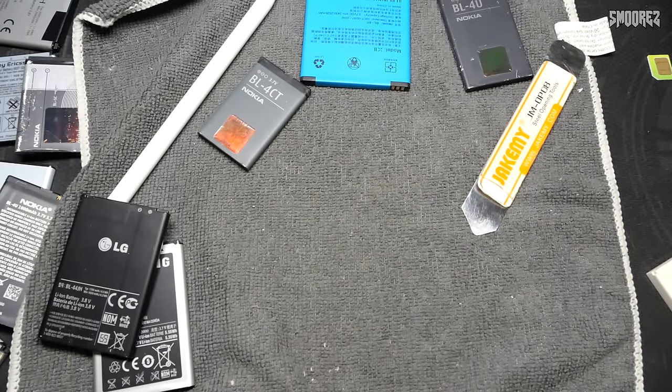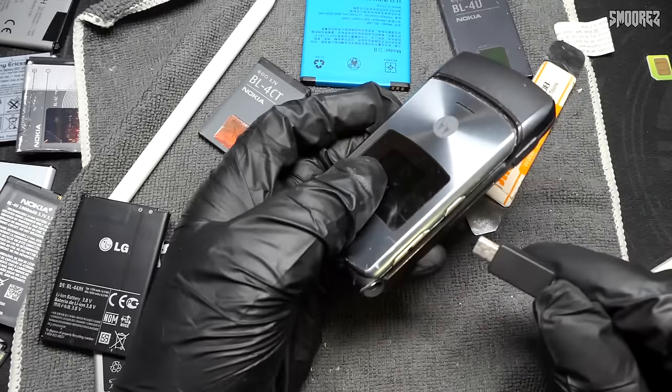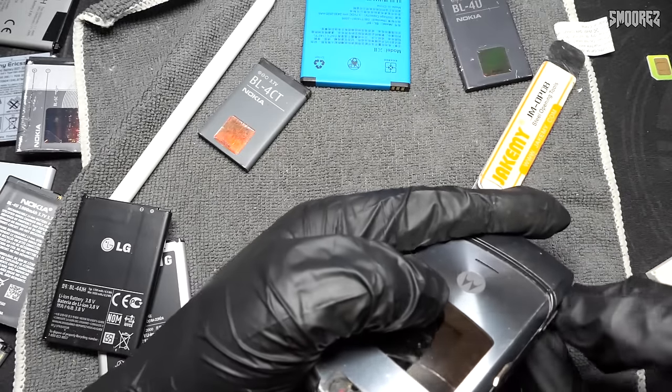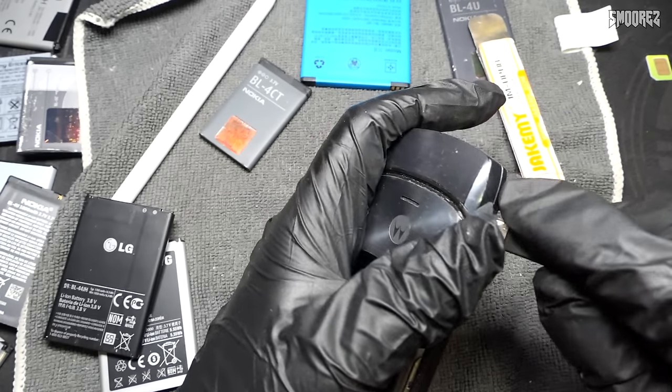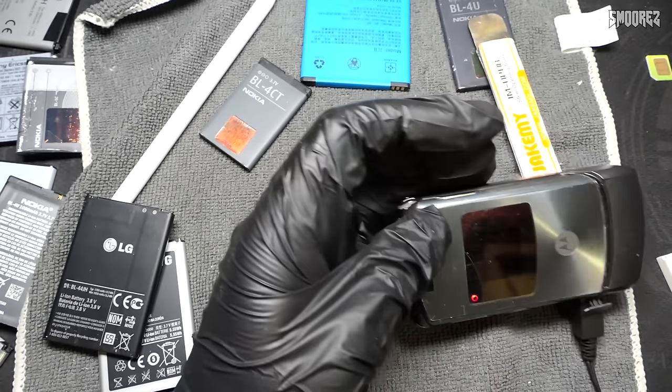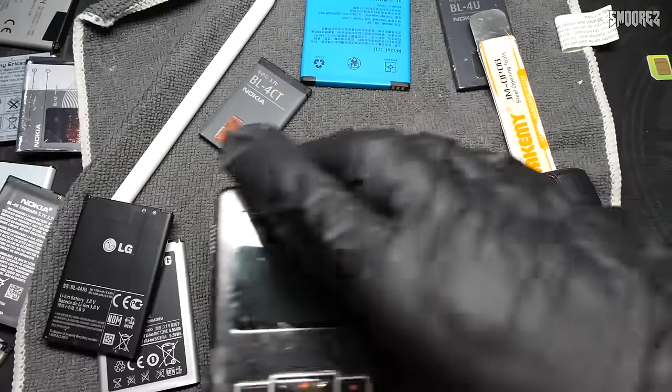That iMate is still not charging. Feels warm, but no, nothing. I'll try that another day, I think. Cause I have a Motorola here, and I want to use this battery in one of the other Motorolas. So I'll just plug that in and charge that up. I think it works. Yeah, it works. We should try the iRiver.